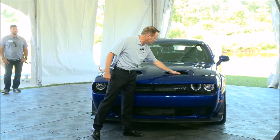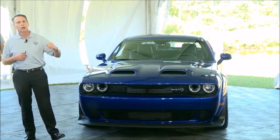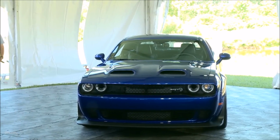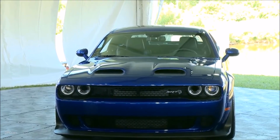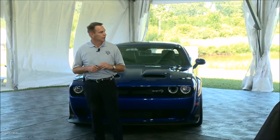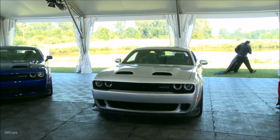So inside the left side here of the hood, the snorkel allows 18% additional airflow into the inlet box. That additional air allows us to have an additional 10 horsepower. So today, the 2019 Hellcat: 717 horsepower, 656 pound-foot of torque. So without further ado, let's introduce the final car. It is our 2019 Dodge Challenger Hellcat Redeye.